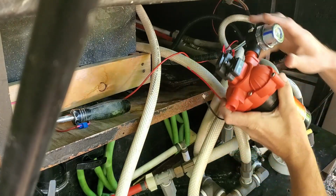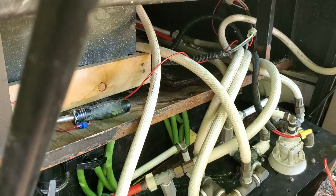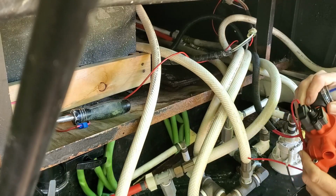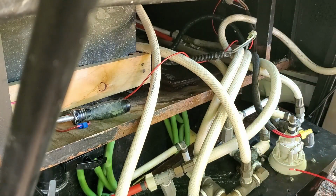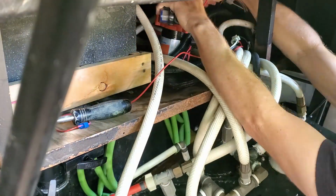So I got my strainer screwed onto the intake side. Another reason to panel like this, or this pump, should be behind a hatch you can access easier, because what if you need to check the filter, and you have crap in there, you need to clean the filter.